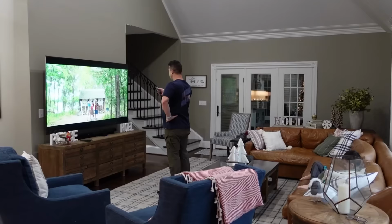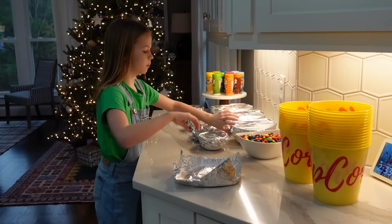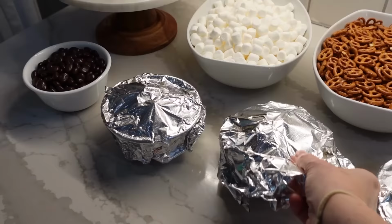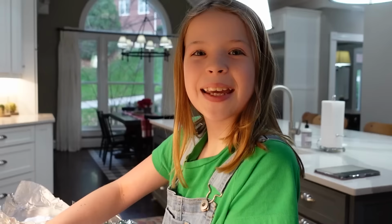Now that you've seen the new bedrooms, we're going to head back upstairs because we actually have a fun event we're hosting at our house in just like 20 minutes. Over to our house.